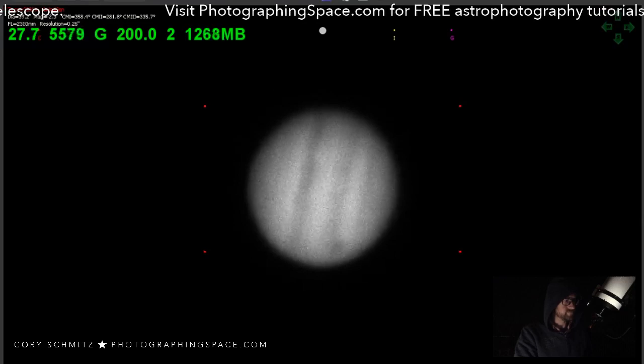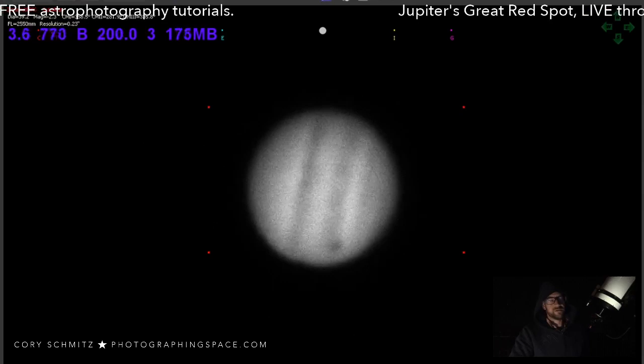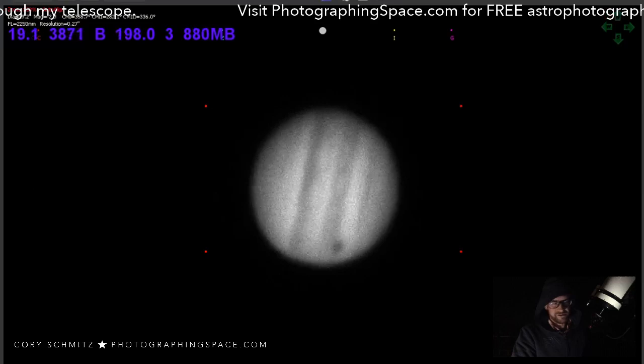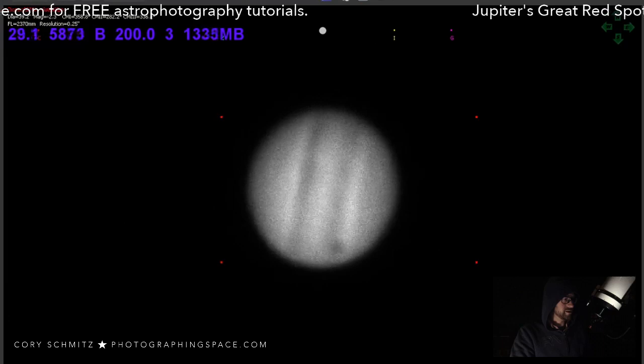Okay, so that was green. Now we're moving on to blue. Blue looks the best for viewing the spot itself. That's right. In the red, there's kind of nothing because it's mostly just white. So where you see white on the planet will be white on every color filter. So when you look at it in red, you obviously don't see much because it is red.